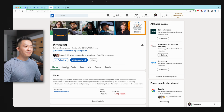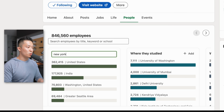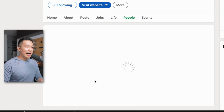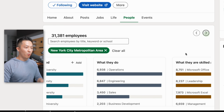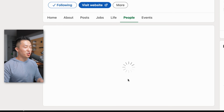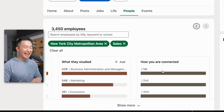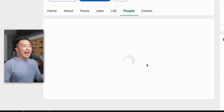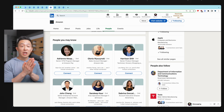Or you can go directly to a company page, for example, Amazon, go to the people tab here, first filter by location, let's say New York City, right? And then choose a department you want to be in. For example, I want to be in sales for that sweet commission. Then scroll all the way to the right and filter for your first and second degree connections. And if you scroll down, these are the people most likely to agree to a coffee chat. Check out this video for effective networking tips.